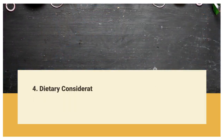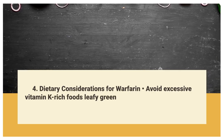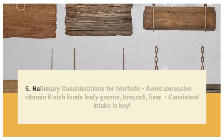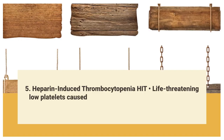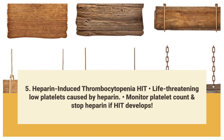4. Dietary considerations for warfarin: avoid excessive vitamin K-rich foods, leafy greens, broccoli, liver. Consistent intake is key. 5. Heparin-induced thrombocytopenia, HIT: life-threatening low platelets caused by heparin. Monitor platelet count and stop heparin if HIT develops.